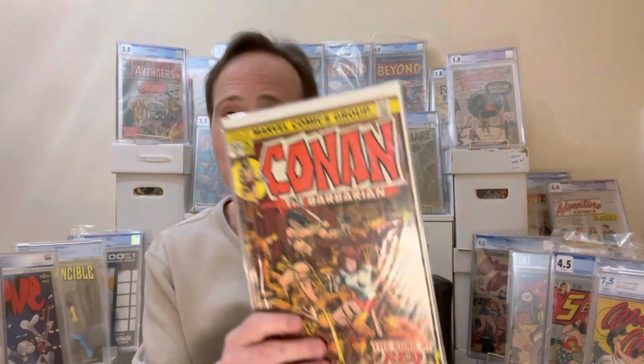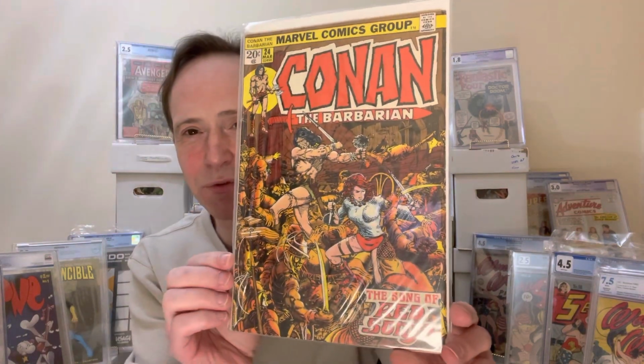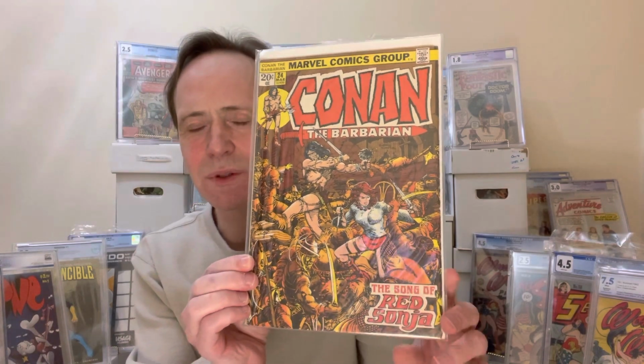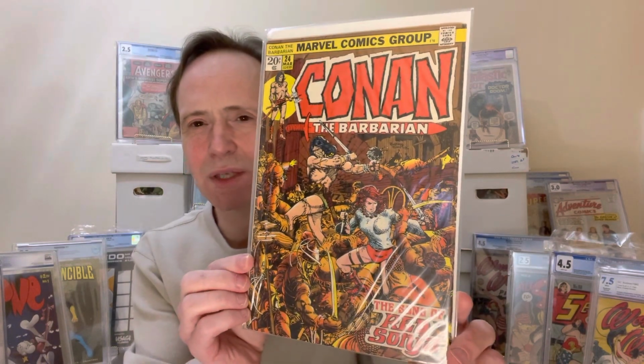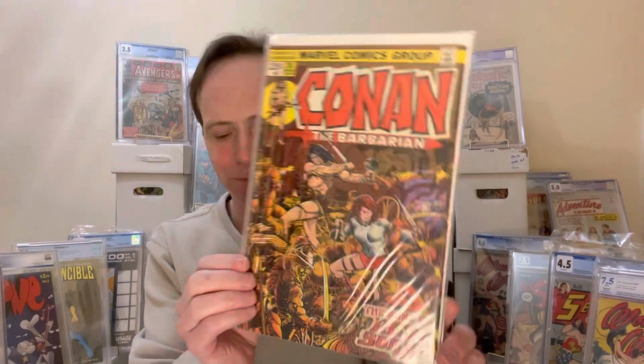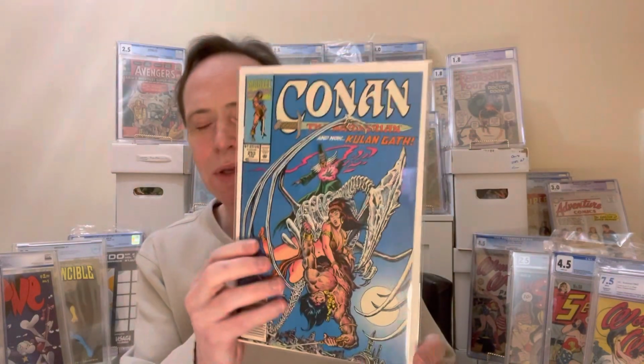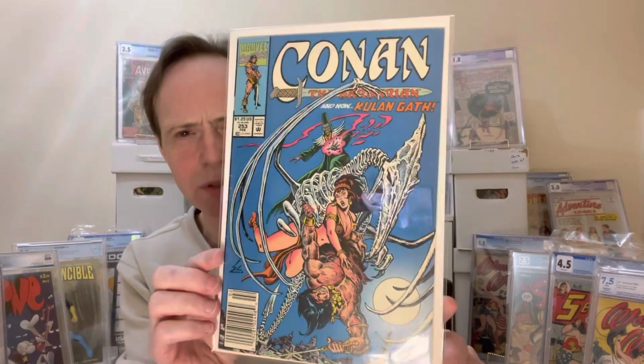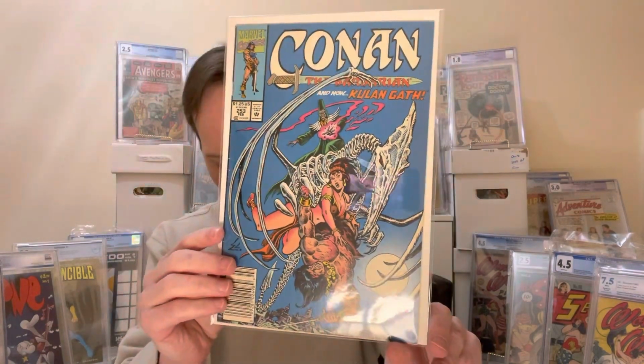And then we got Conan the Barbarian 24. And this is the first cover appearance. And this is kind of the original style to Red Sonja, where she had that kind of chainmail vest. And then we got Conan the Barbarian number 223. It's just a great cover. I forgot, actually it's a key appearance as well, but I just don't remember what it was.